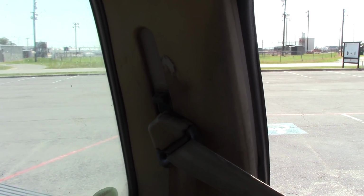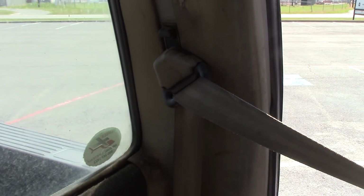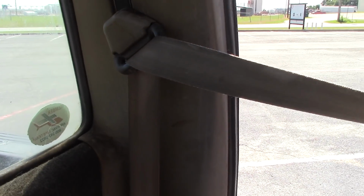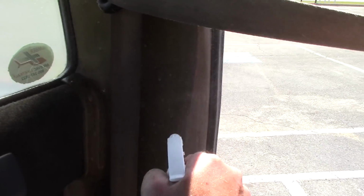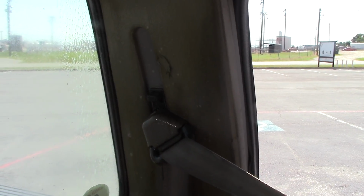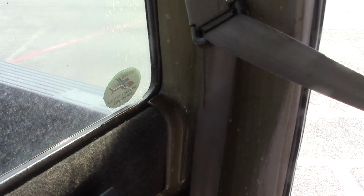You guys want to look at what 19 years of never cleaning a truck or a vehicle with a smoker inside of it looks like? Look at that plastic shroud where the seatbelt is hanging. Watch this. Watch when I hit it. 20 years of nicotine, tar, smoke just running and dribbling down.